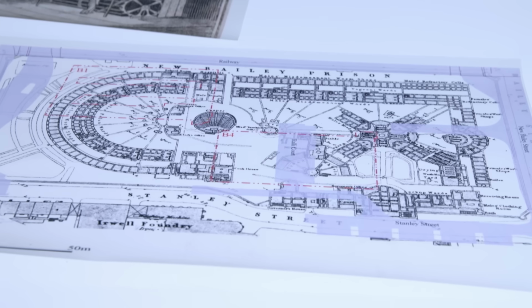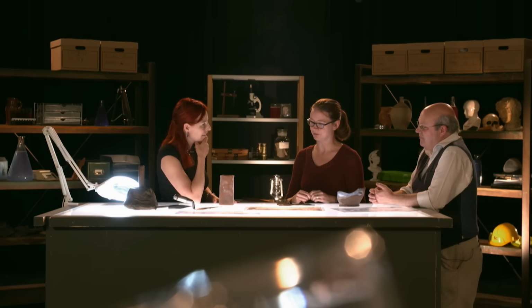The prison was built at a time of improvement and enlightenment. This is a new type of prison building. It's one of the first of its type in the UK. And you discovered quite a lot that isn't on the plans. What was the most surprising thing about it to you? I think the discovery of a heating system in the cells, which was completely unexpected, not on the plans.